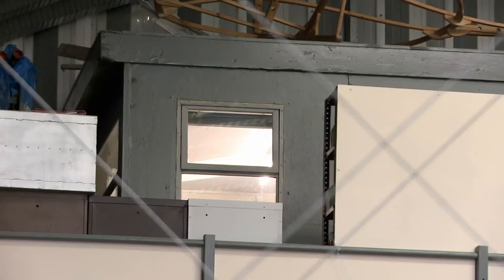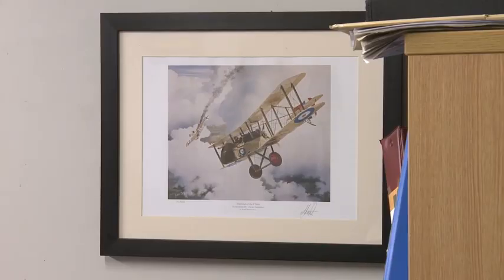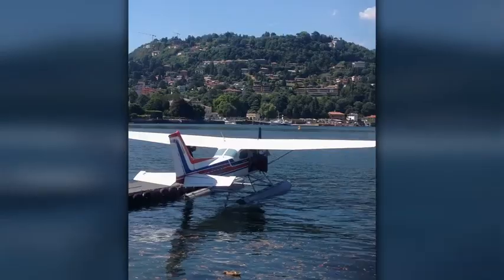But Jerry has an unexpected trip to take before he can fly Waterbird from Windermere. He must learn how to take off and land on water, tuition only available in Italy. We're the only country in the world which asks for seaplane pilots to have a Seamaster certificate. So the only place left in Europe was Lake Como.